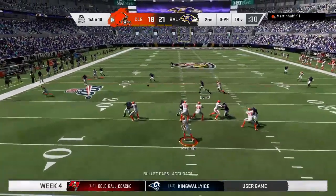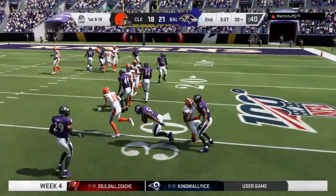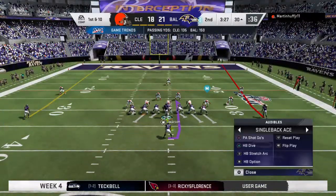1st down, Mayfield. The ball popped in the air and intercepted. Picked off at about the 31. And his guys will take over at the 30-yard line.